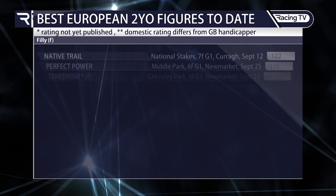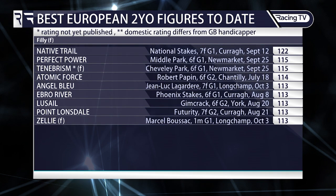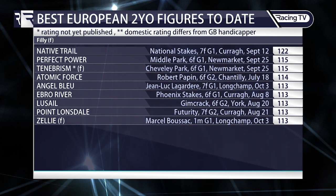Right, let's have a look at the current standings again. At the moment you've got Native Trail, who won the National Stakes on September the 12th, at 122. These are the best European 2-year-old figures to date. Perfect Power, who won a couple of weeks ago, 115. Same as Tenebrism, the best of the fillies, subsequent rating not yet published, 115. That was in the Cheveley Park a couple of weeks ago. And then Atomic Force, 114, winning the Robert Papin. Angel Blue, the Lagardère last week, 113, and there's a host in at 113 as well. Best of the fillies is Tenebrism.